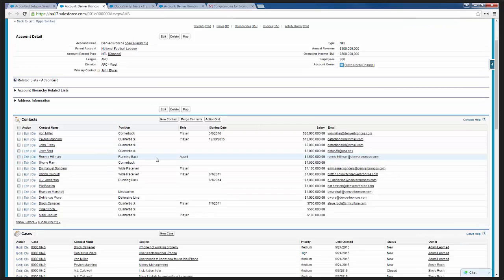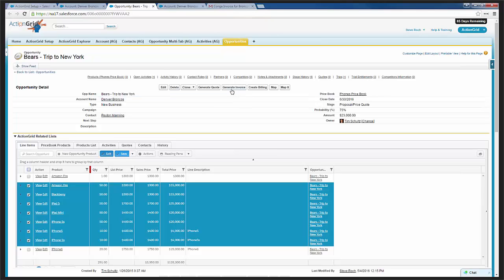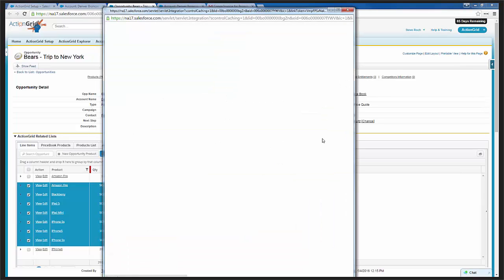Mm-hmm. Exactly. There's also been some confusion around Conga Composer and ActionGrid. They are separate products sold separately. Obviously, we think that they play very well together to improve that sales execution process. But if that's not your use case, we are more than happy to work with you on what makes the most sense for your organization.